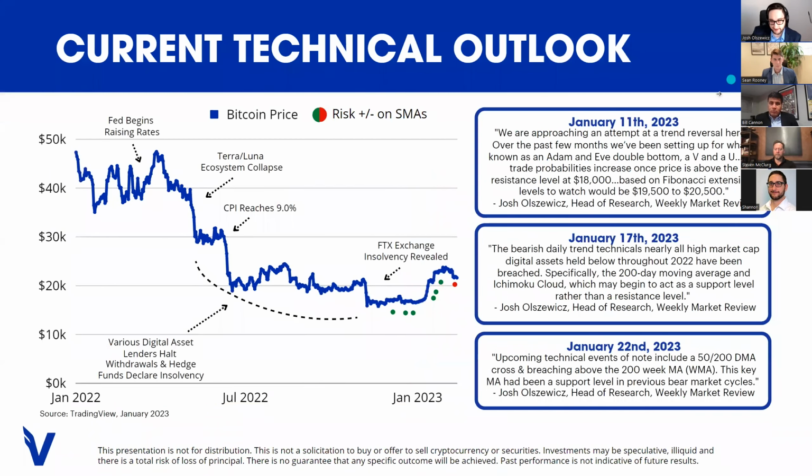And then if we look at the current technical outlook, just briefly going through what happened in 2022, we have the Fed raising rates, we have inflation running super hot. And on top of all that, obviously, we have this massive deleveraging event that we as a company avoided. We avoided the Terra Luna stuff, we avoided 3AC, BlockFi, Voyager, the list goes on and on.